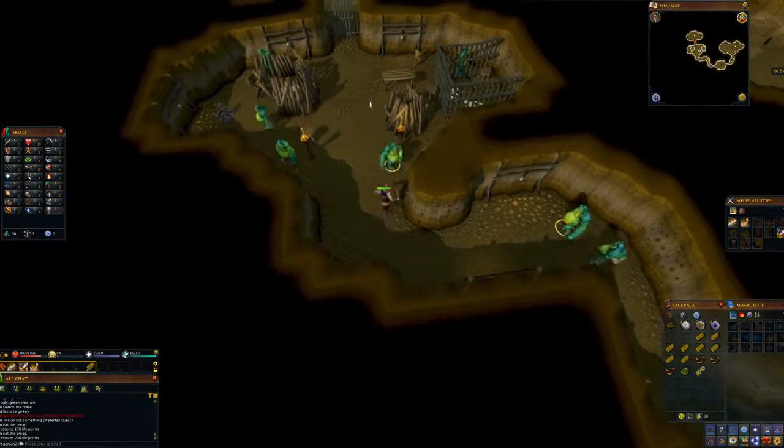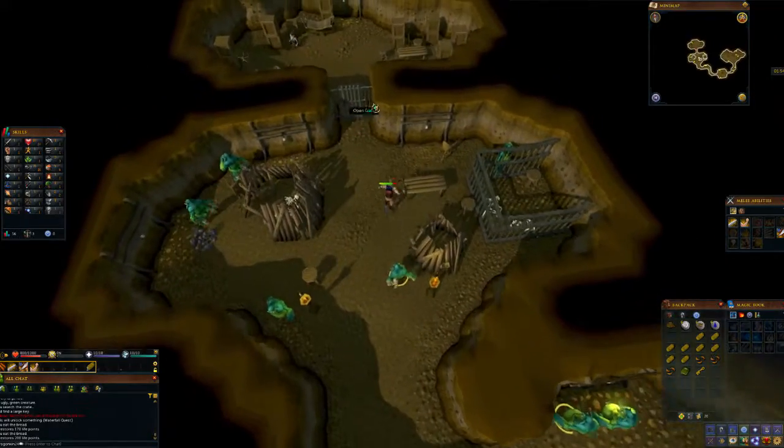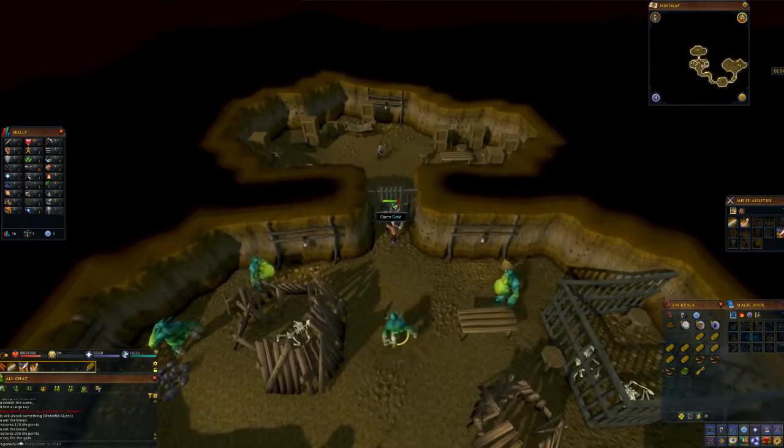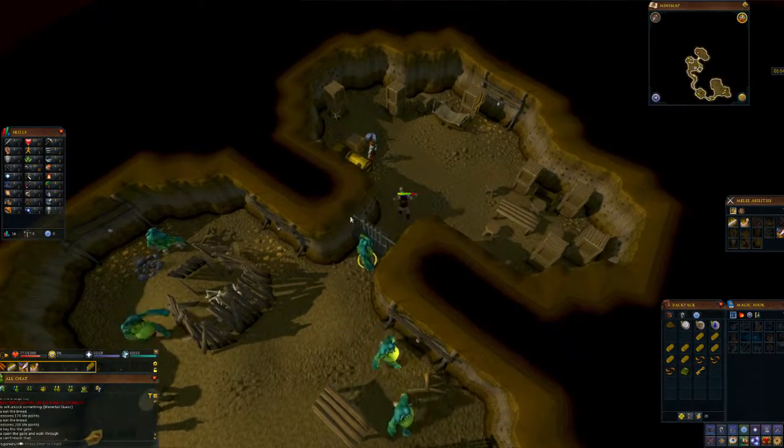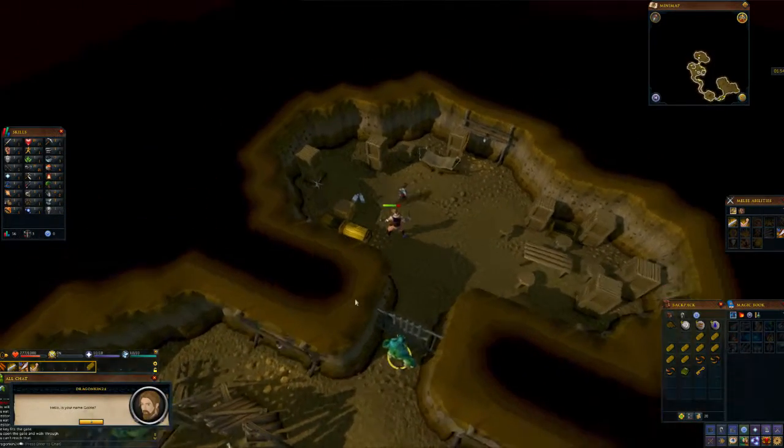and then talk to the prisoner who's behind there. You're going to ask her to search the crate. You're going to get the pebble in exchange for the key you just grabbed.